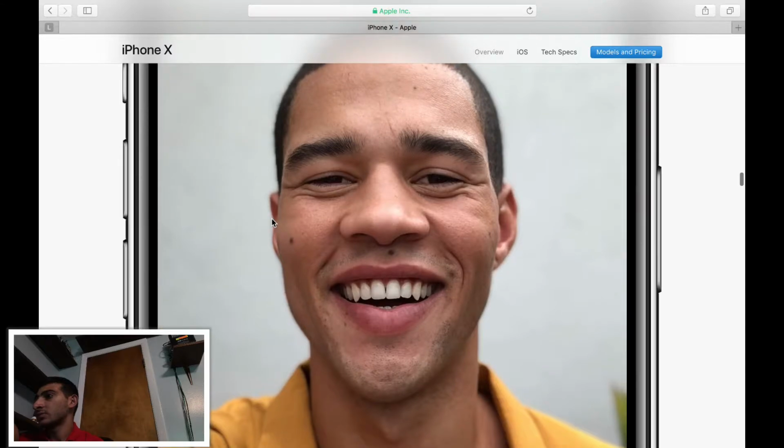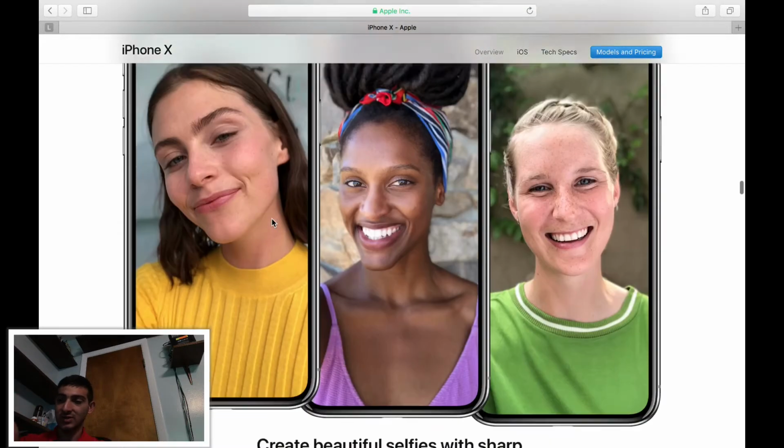And the only way it will not unlock is if you close your eyes. But no matter if you have a beard, if you grow out a beard, if you have glasses, if you have a hat on, if you change your hair, it'll still work because it's recognizing the face, not your appearance, you know?